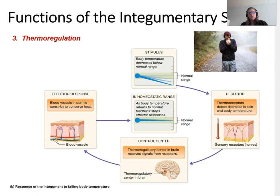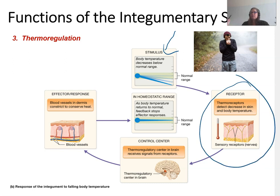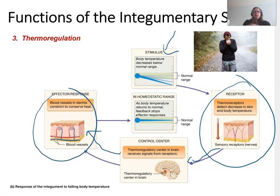Now, what if it's too cold? Well, similar idea. We have a stimulus, body temperature decreases. The receptors, the thermoreceptors, this time respond to too cold. Information goes to the brain. It tells the effectors this time, hey, constrict.